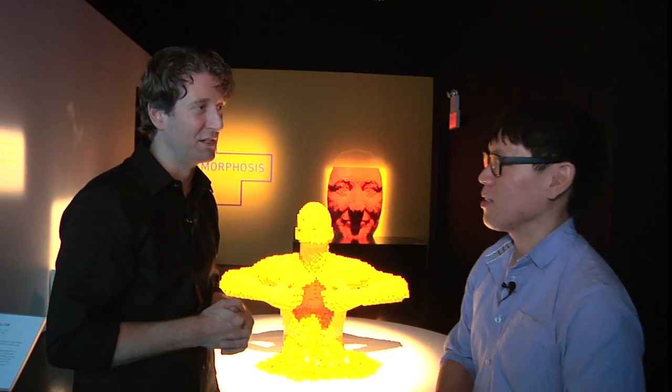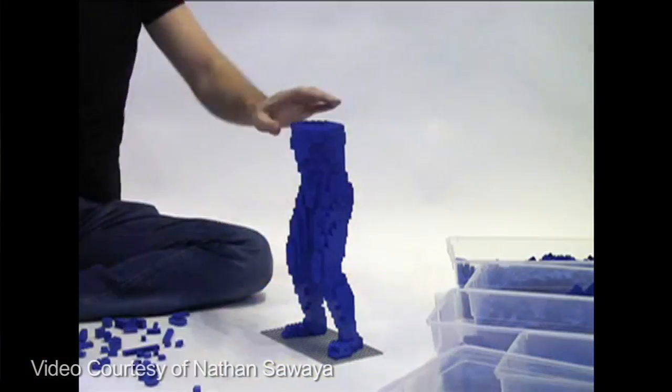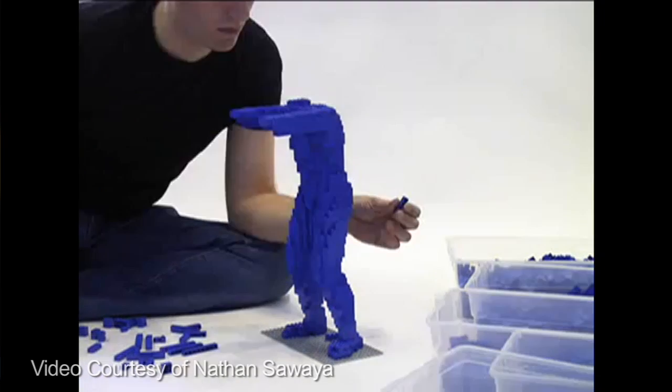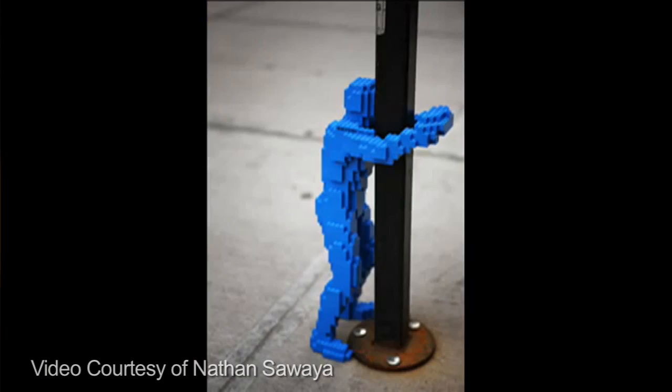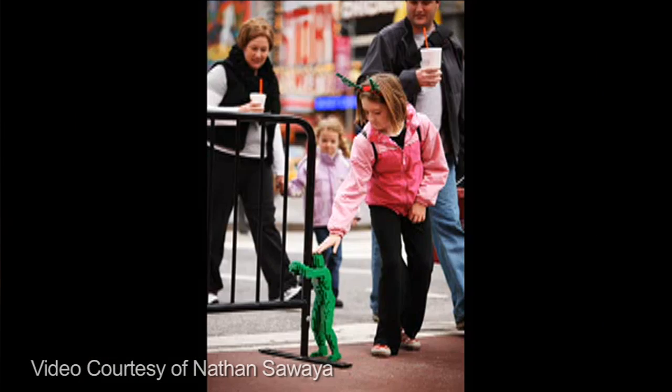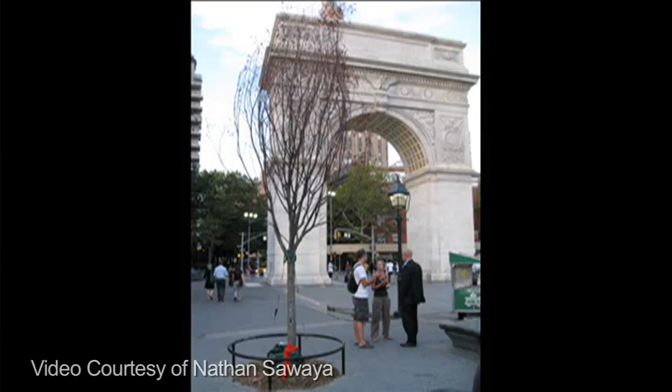And I've heard you've also done some street art. I do a bit of street art. So talk a little about that. I have something called Hugman. Now, Hugman is a little figure. He's about 15 inches tall, and he just hugs things. He hugs signposts, he hugs trees, bike racks, and I've left hundreds of them all over the city over the years. They're just my way of putting a smile on people's faces.